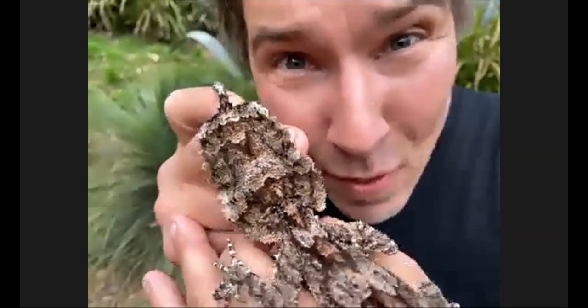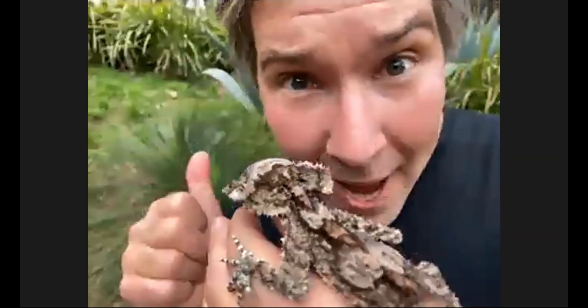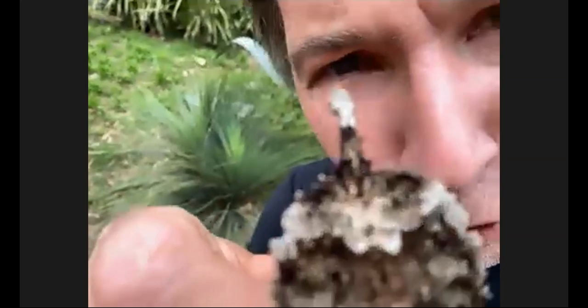But if a kookaburra grabs him on the tail, guess what he does? He drops his tail, runs away. He can regenerate his tail again. And look at the end of his tail. It's got a little bell on the end of it. It's called a caudal lure.